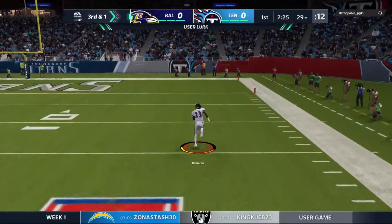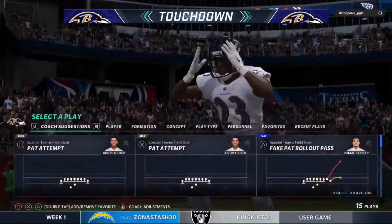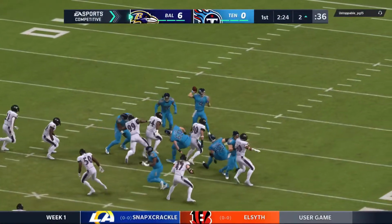Going for Boykin, but it is intercepted. Picked off at the 24. And he will bring this back. It's a pick 6 and a Raven touchdown.